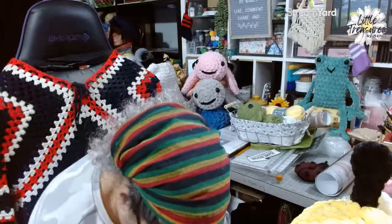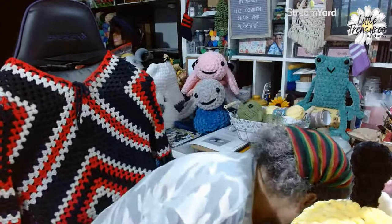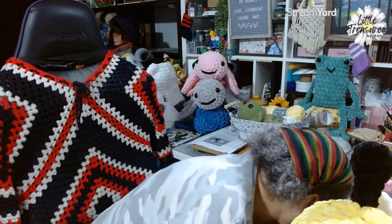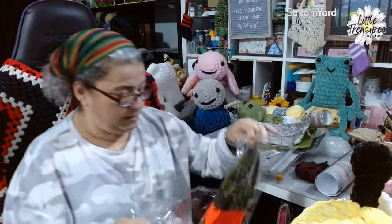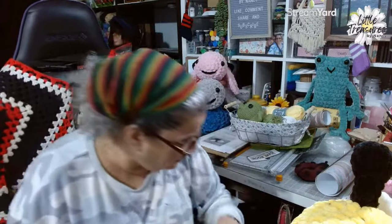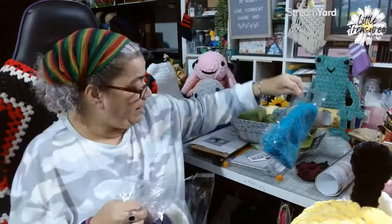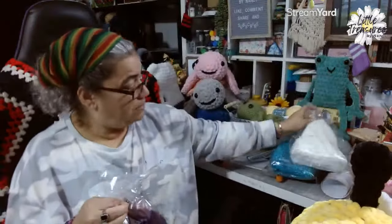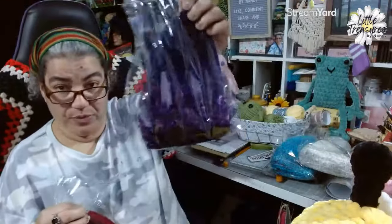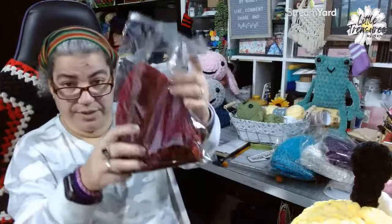Does it fit inside here? Okay, it fits inside. And then I have several of these boa trimmed hats. That's our board trim hat. This one, we got blue. They're like beanies. We got white. We got purple. And burgundy.